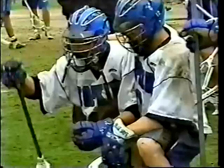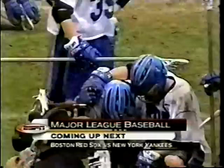Coming up next, our baseball game. Roger Clemens going for win 300, an historic day in New York as he faces the Boston Red Sox. Our final score here, though, 9-7, a tremendous day. It's been a presentation of ESPN, the worldwide leader in sports. For more, log on to ESPN.com.